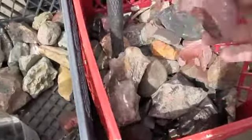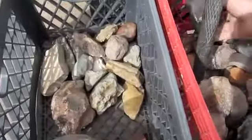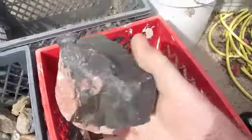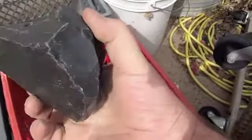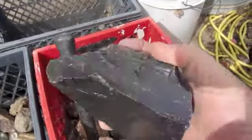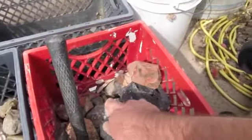Some of it's very, very colorful, kind of a nice purple, and some of it comes in a real sheeny black. This here is a peculiar rare one, only found in two places known on the planet. It's called Grimes Canyon Fused Shale colloquially, but the real name of it is Oak Ridge Glass.